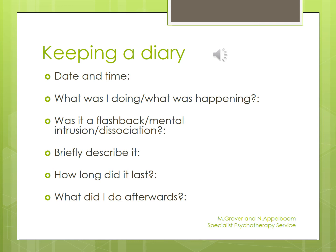Start by noting down the day and time when you had the symptom. Also, have a think about what you were doing or what was going on around you. Over time, this information will help you to develop more understanding about what triggers your symptoms. Then have a think about the type of symptom. Was it a flashback, as if the event were happening again, or a mental intrusion that came into your mind when you didn't want it to? Or did you notice that you were shut down?